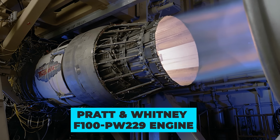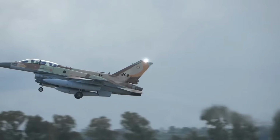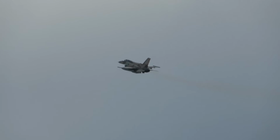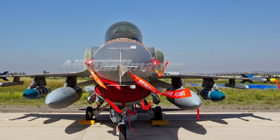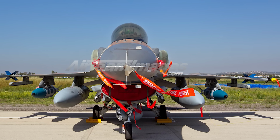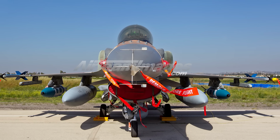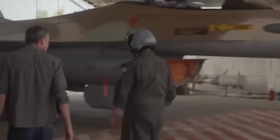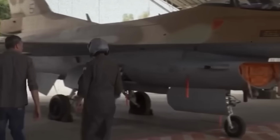Its Pratt & Whitney F-100PW229 engine delivers 29,000 pounds of thrust, allowing the F-16i to carry heavy loads while maneuvering close to rooftops in seconds. This combination of power and agility is critical when the target is concealed among hundreds of similar structures and when the margin for error is virtually non-existent.